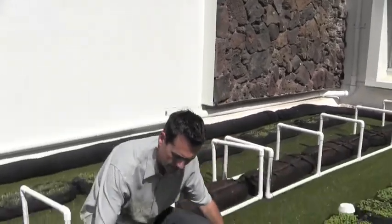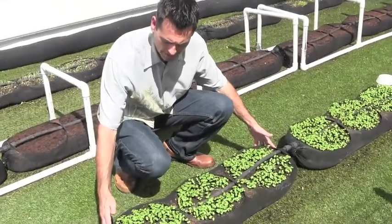The entire system is sitting on top of an existing roof that was not designed for a farm roof, which is the thing that we specialize in, repurposing existing buildings. The thing that makes the farm roof system really unique is our growing module. We actually have a patent filed on the system. It is a self-contained growing system.